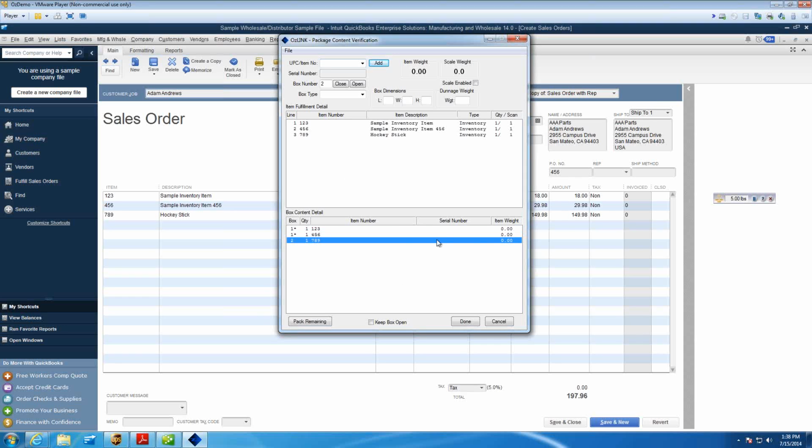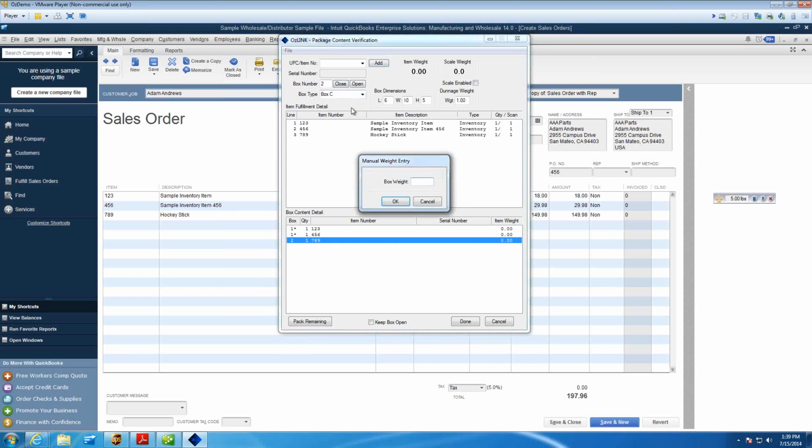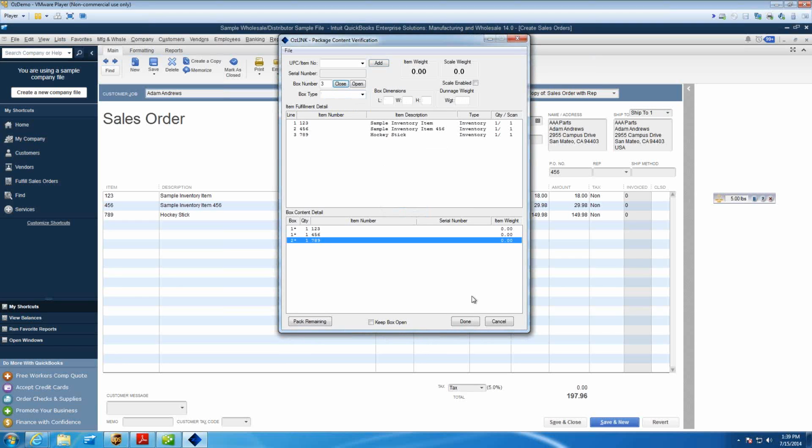Now I've got all the scanned items, everything's in. I'm going to go ahead and select my box, and I'm going to hit Close. And then I'll enter in the weight again. Now I'm going to click Done. In another process, we could have hit Pack Remaining if that's all, if there's only one item left, and it would have done the same exact thing. But I want to show the process here.